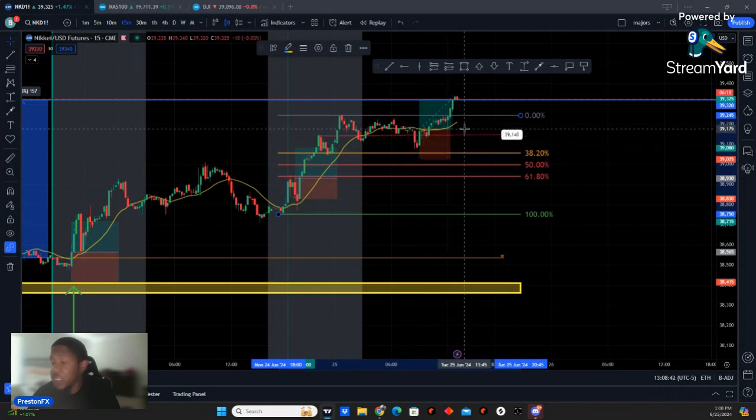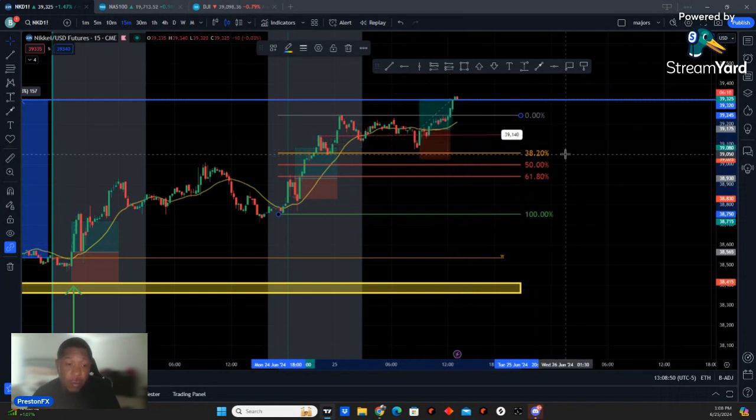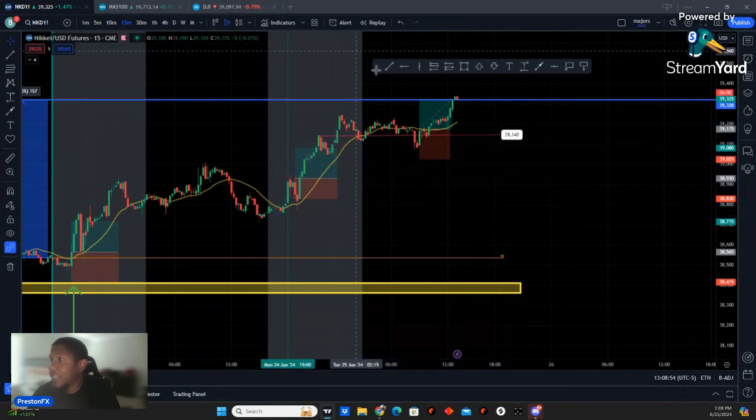Boom, for New York session. Now, keep in mind, I don't normally trade the New York session. I just saw a good move right there, and I saw the potential, still momentum going up. But other than that, guys, I hope you understood what I was doing.